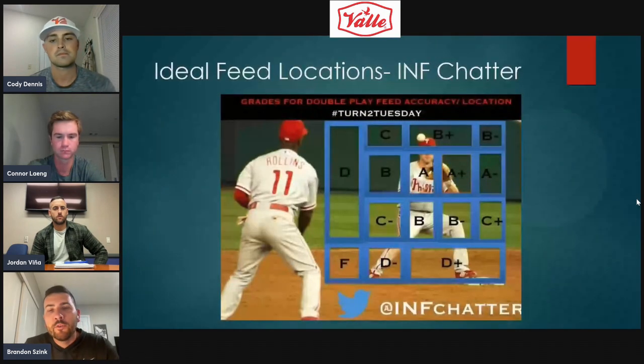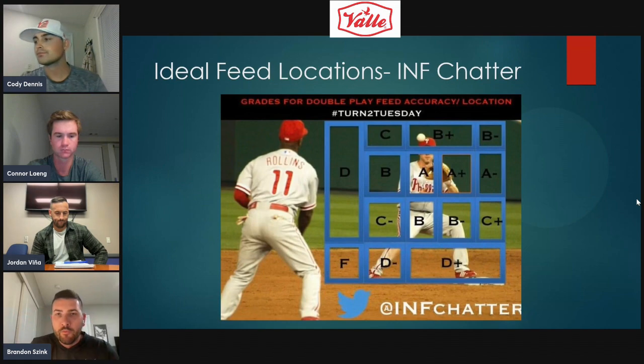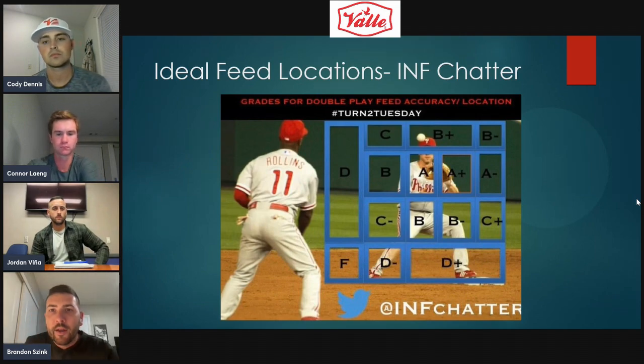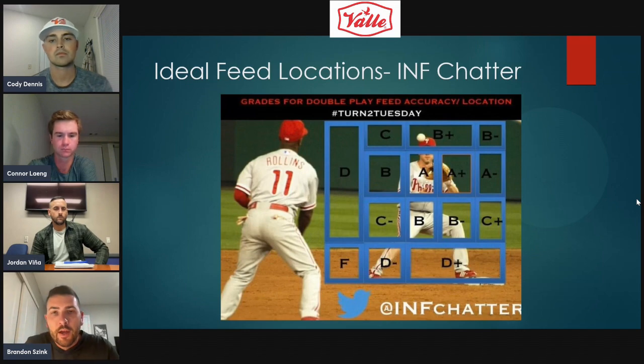Cody, I think as the thrower too, can you go back to that really quick? I think as the thrower too, it's important to understand how your ball moves. So when we're talking about a shortstop moving uphill or throwing uphill, you're going to have that natural movement to the right. I always tell the shortstop, if you're aiming for his glove, say we're aiming for that A+ box right there, try to aim for kind of that B, where B meets A. Kind of aim for that if we're going to work uphill, and that ball is going to naturally tail into his glove side.